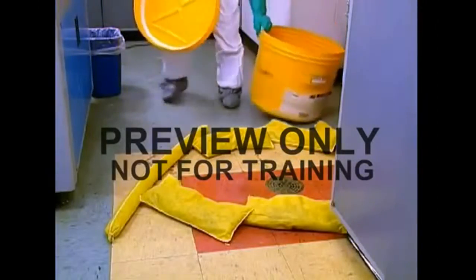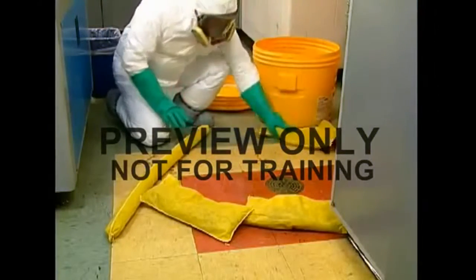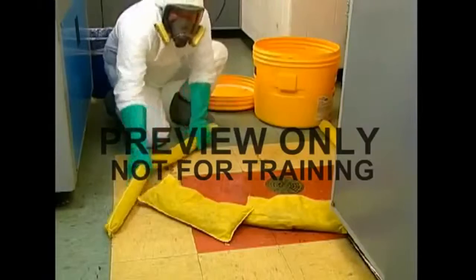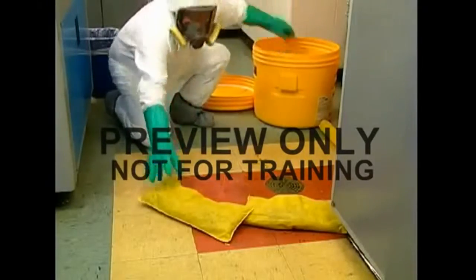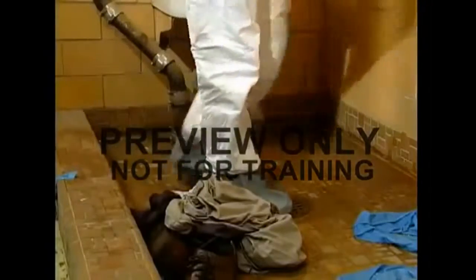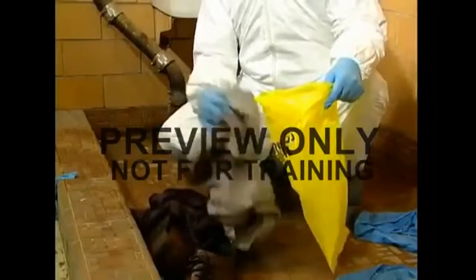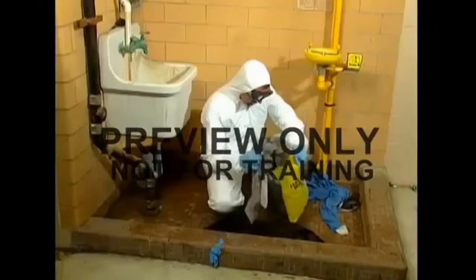Disposal of the shower water can often be an issue. In some situations, the water will need to be disposed of as chemical waste. This is especially true if the spilled substance is radioactive. Stripped off clothing should be decontaminated prior to normal laundering. If the spilled substance is particularly hazardous, the clothing should be disposed of.